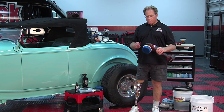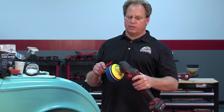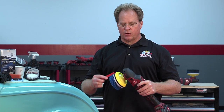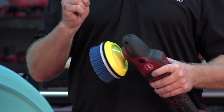Now, in order to use this on the rotary, you need a 5-inch backing plate. This is a Lake Country. Technically, I think they call it a 5-inch, but technically it's 4 and 7/8 inches in diameter. And that enables you to see a little bit of the Velcro backing around the brush so you can center it up. Now, when you go to take this thing off, the Velcro attachment is really strong.